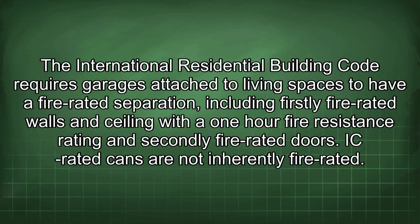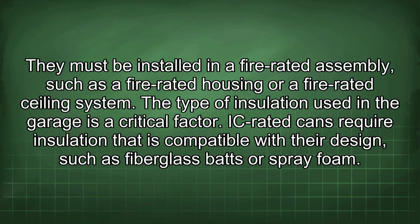The International Residential Building Code requires garages attached to living spaces to have a fire-rated separation, including firstly fire-rated walls and ceiling with a 1 hour fire resistance rating, and secondly fire-rated doors. IC-rated cans are not inherently fire-rated. They must be installed in a fire-rated assembly, such as a fire-rated housing or a fire-rated ceiling system.